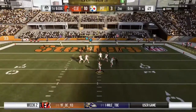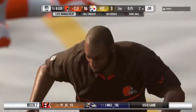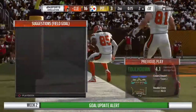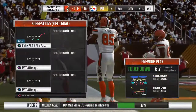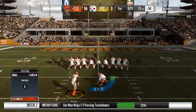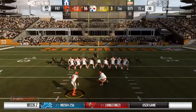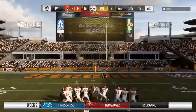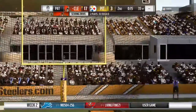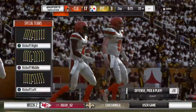From the gun, Mayfield. Njoku pulls this one in. He's got it for a Cleveland touchdown. David Njoku as the first half is winding down. And the Browns add on to their lead. The extra point up and good. And the lead is now 17-3.